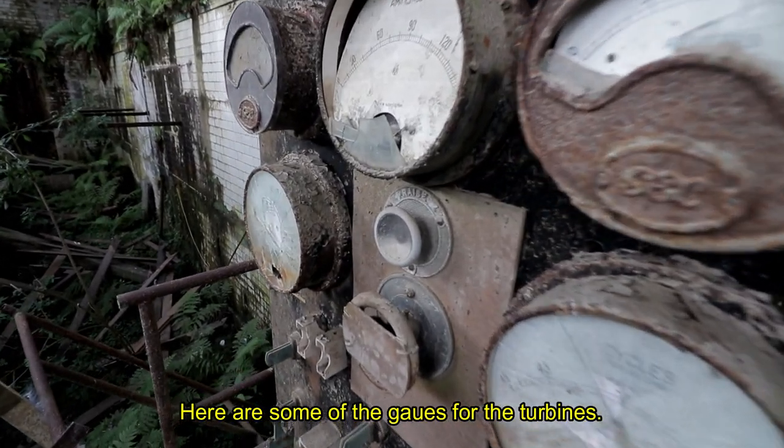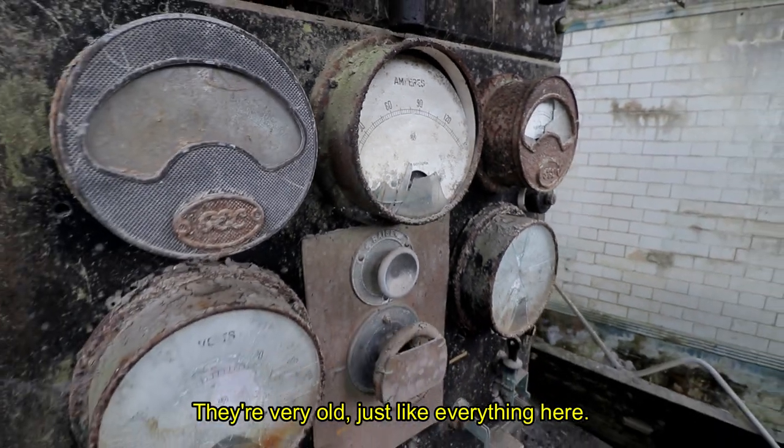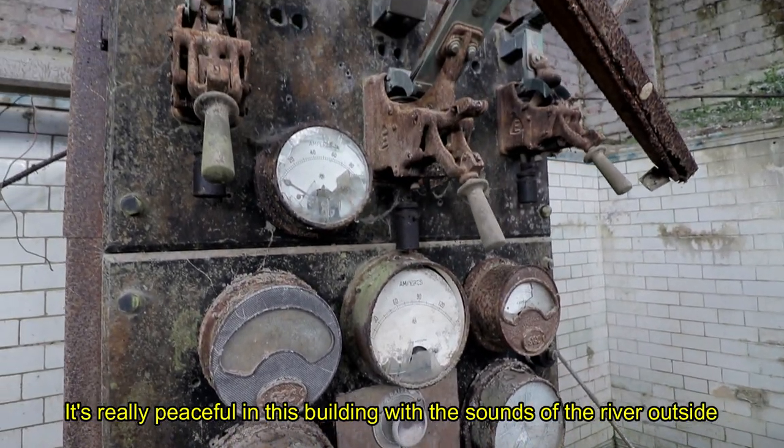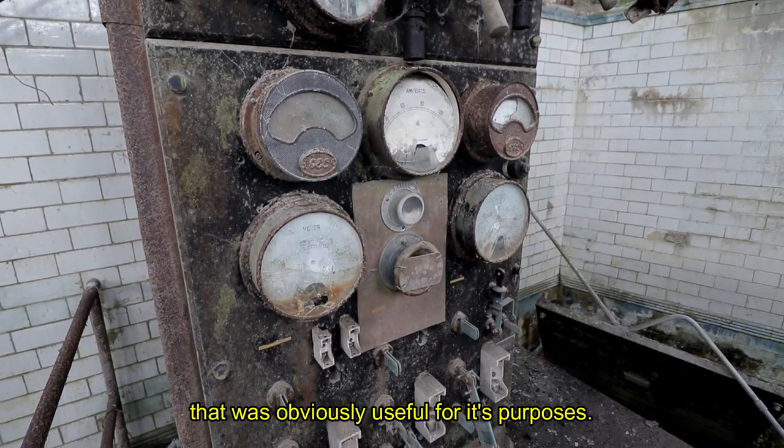Here are some of the gauges for the turbines. They're very old, just like everything here. It's really peaceful in this building with the sound of the river outside that was obviously useful for its purposes.